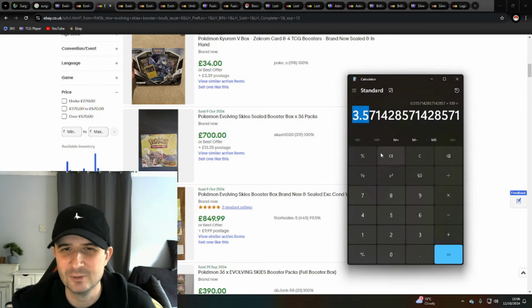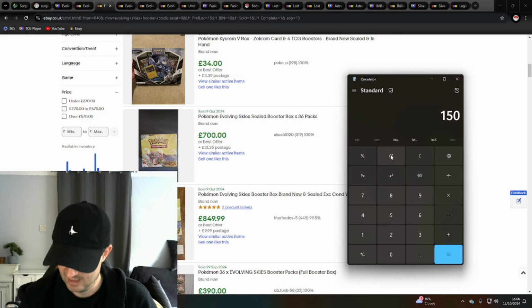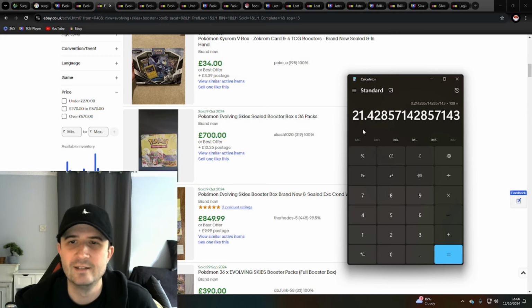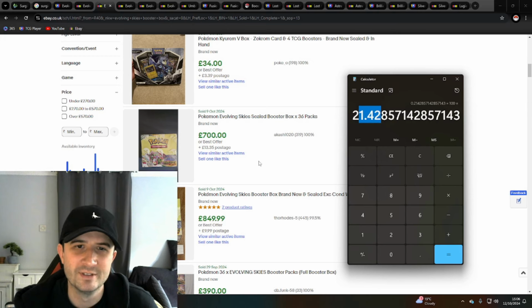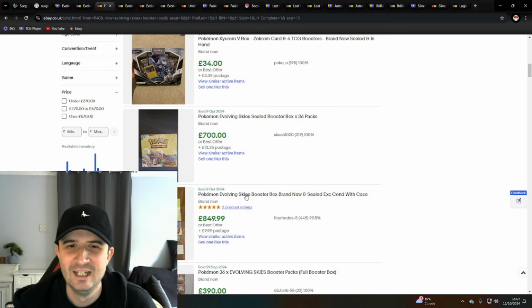But yeah, so what's the range on that? So what, 150 basically, once you allow for postage, divided by 700 times 100. So there's a 21.4% price swing on the same day, which is absolutely nuts. And if that worries you as an investor, then don't. It's fine. This price is too expensive. This price is too low.